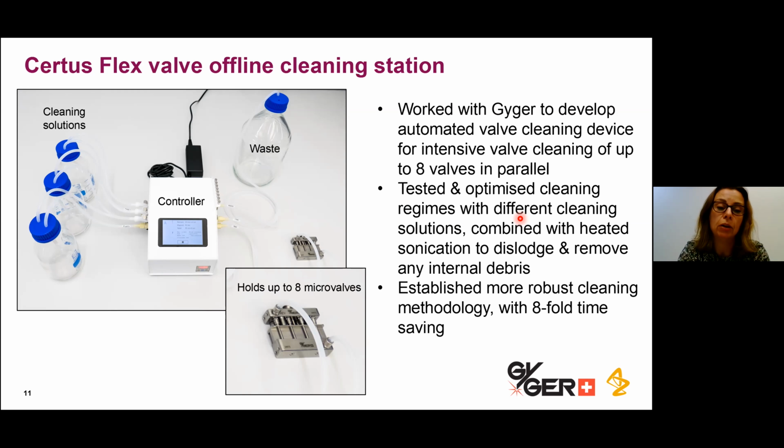Users could put their microvalves into the automated cleaning station, press a button, walk away, come back half an hour later, and their valves are clean. So the actual controller unit is shown here in the picture. You can program that with different wash programs. You can use various different cleaning solutions which are pumped through.